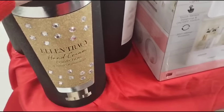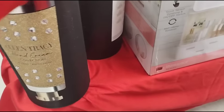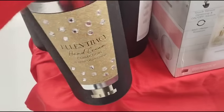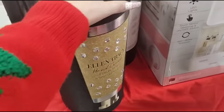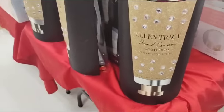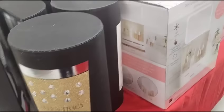Wow, look at this. This is Ellen Tracy hand cream collection. Look at that. It opens up. That's pretty cool. I don't know how much it is, but it's pretty cool. Let's see. I'll find out. No way. It is only $16.99. Sorry, you guys, I had to get so close, but that's pretty neat. That's a nice little set.